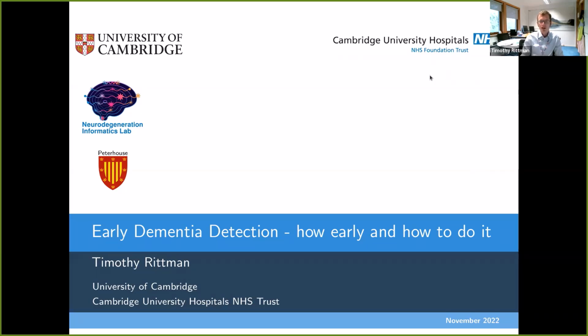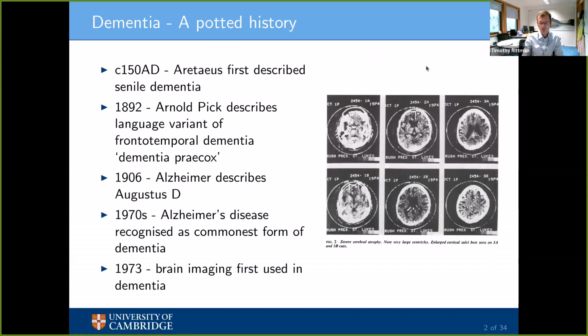So firstly, let's start off thinking about what dementia is and how far we've come in understanding what's going on in the brain. I think that helps us get to where we are in terms of trying to pick up these changes earlier. The first mention of dementia goes right back to AD 150, of senile dementia, which was recognized to be an age-related memory and cognitive problem.